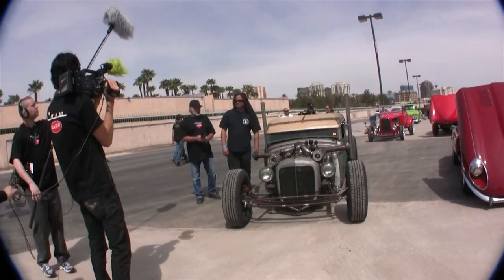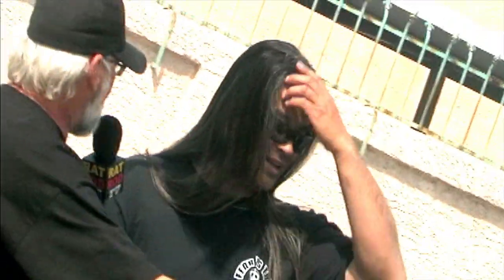and wheels, 17s. Those are off some newer Dodge vehicle. The rear tires are 20-inch wheels off of a Dodge truck. Did you drive this up from Palmdale? I towed it. I got a '46 International. Oh, it came on a trailer. Yeah, it came on a trailer. Hey, but it's a '46 International trailer, right?